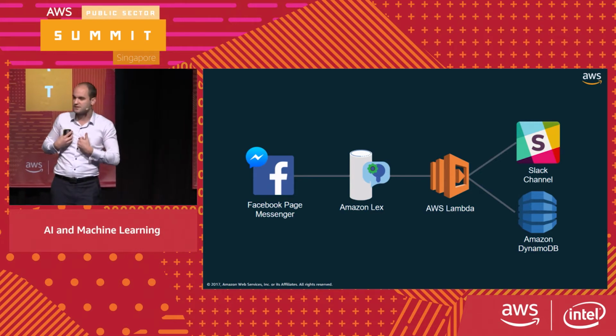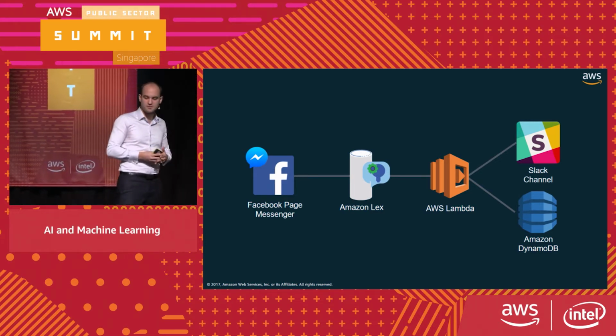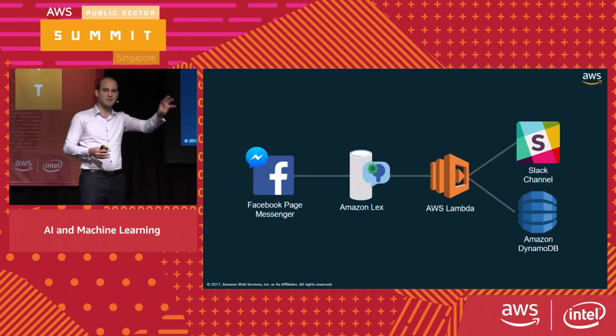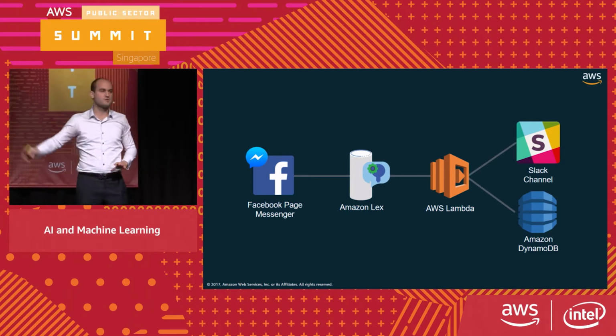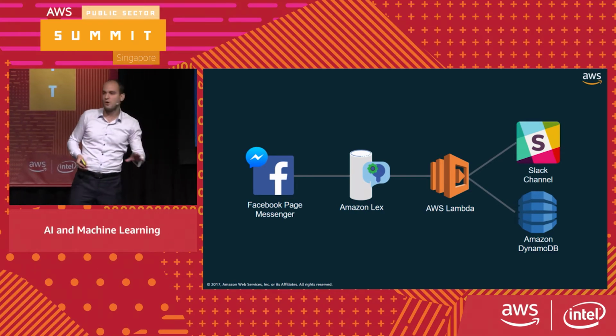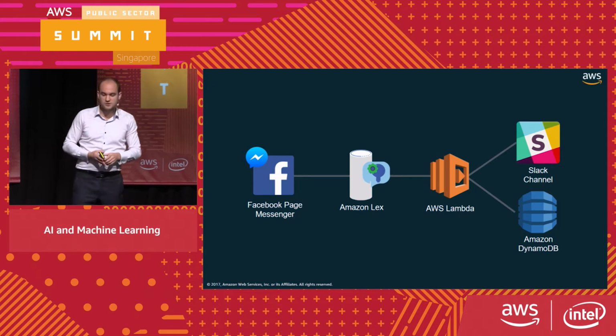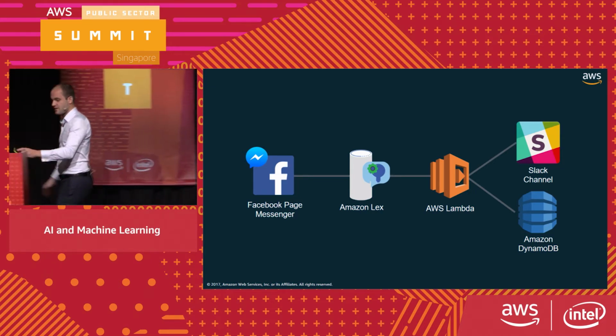Where do I store my piece of code? Well, AWS Lambda is a good place to store that. So in my piece of code in AWS Lambda, I'm going to take that application, put it in a database. I chose Amazon DynamoDB, and I'm going to notify my operations team via a message to my Slack channel. Let's have a look at how that would work.